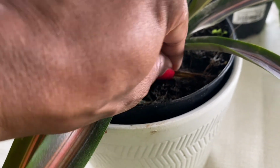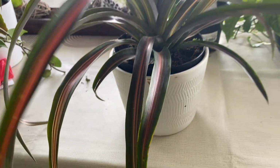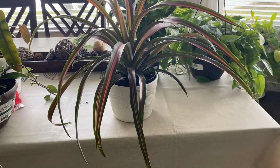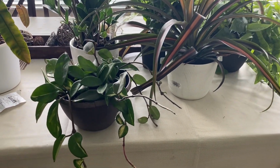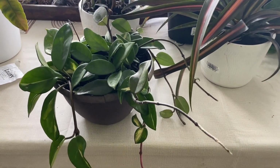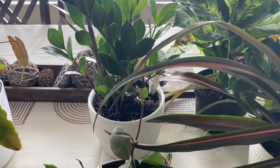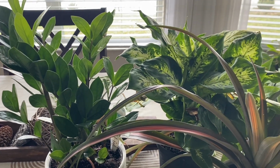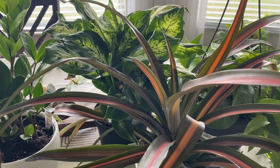You also want to make sure that you clean any debris out of the pot, any dead leaves and things like that, because that's enticing to fungus gnats. So other than that, I did nothing but wait, let them dry out, and I have added 5 beautiful plants to my collection on a budget, a very low budget at that.